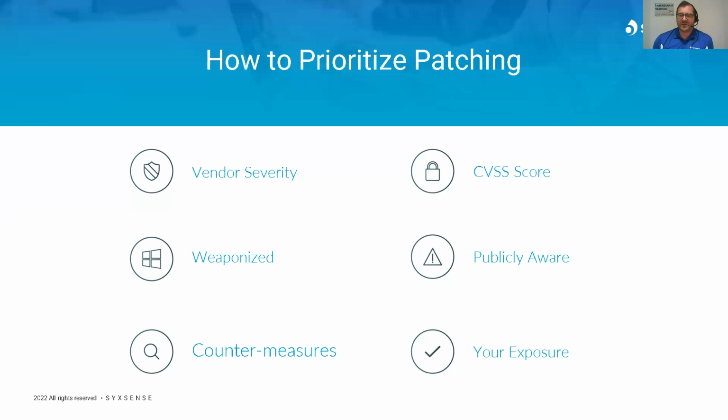If you have a countermeasure, we balance the score. So if everything is very serious, but there is a countermeasure, it makes it a little bit less serious. And of course, everything is factored into your exposure. So what we've done is we've put everything onto our Syxsense website. The news page will list every vulnerability by CVE. Pop those into your solution, and the vulnerabilities that are most detected based on the severity, the score, the weaponized, and the public aware should be the ones that you deploy first.